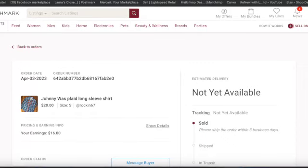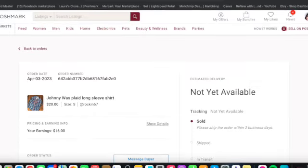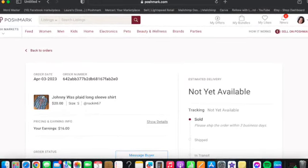Johnny Was, anyone's going to die when it's $20. It had a hole in the back. This was a $90 coat, and it had a hole in the back. I was so mad, but I just had to get rid of it and be happy with that.